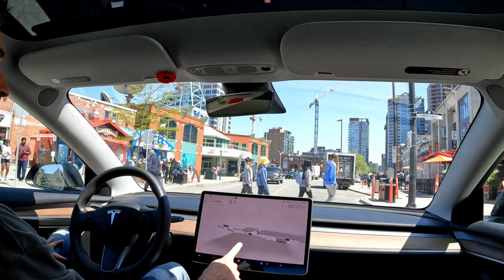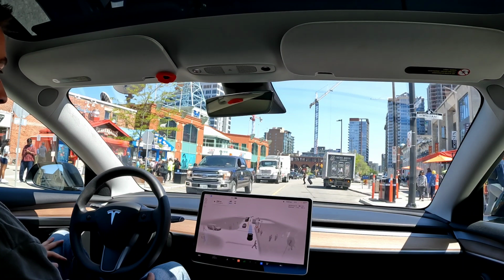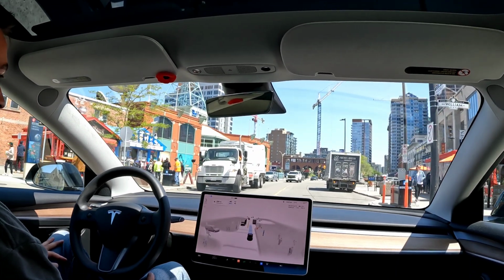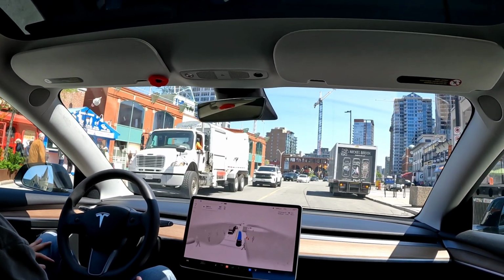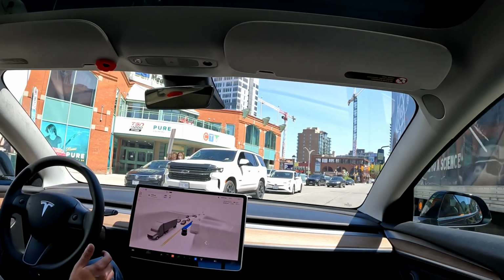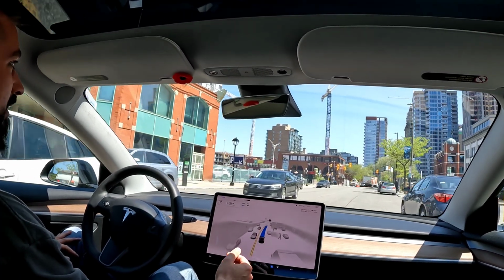Look at the complexity here. All right, there's your gap, maybe, Tesla. There you go. Yes, no, yes, no. There you go. Very hesitant, very safe. I don't know what it wants to do here. It looked like it wanted to let that car in, but it changed its mind. Interesting.